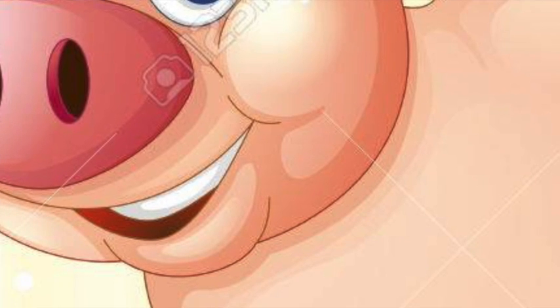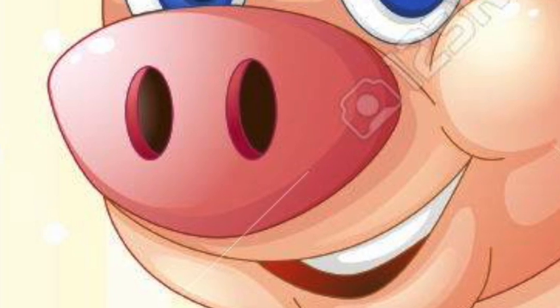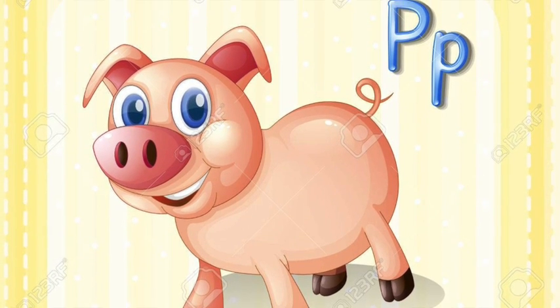For circle time today, we are going to be learning our ABCs. And this week, the letter of the week is the letter P. Can we think of some things that start with the letter P? I'm thinking of an animal that's big and pink, and it makes a sound like... it's a pig. Very good. Pig starts with the letter P.